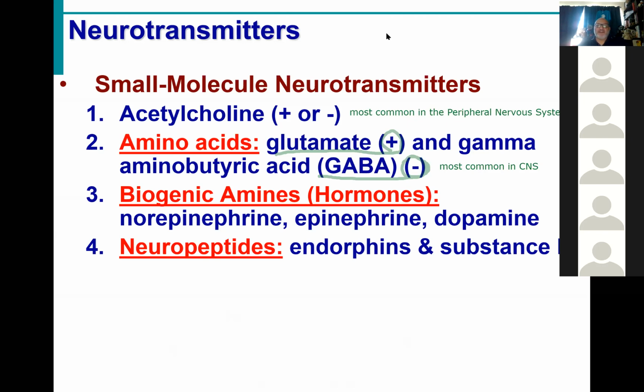Notice I mentioned endorphins here. We talked about that, but notice also substance P is another one. Many of you were able to figure out at least some of the things that endorphins come from. Substance P is the primary neurotransmitter in our pain system. That's what the P stands for.